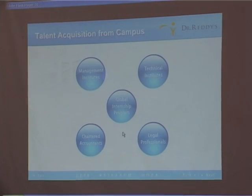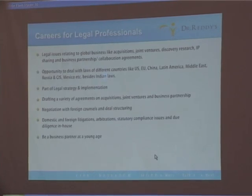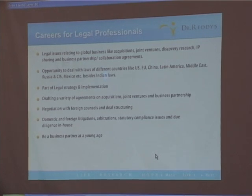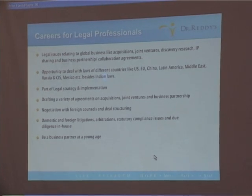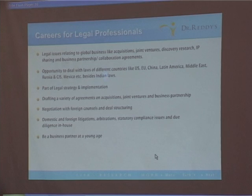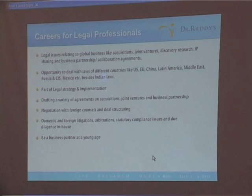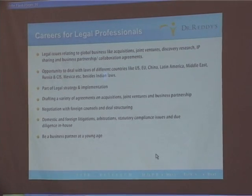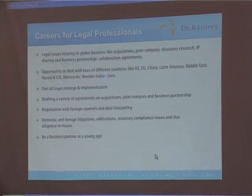You can look at the legal side. No pharmaceutical company can go without legal expertise. So we look for legal experts who would primarily be looking at mergers and acquisitions, alliances, business partnerships and collaborative agreements. So we look at opportunities to deal with the laws of various countries. Since we operate in various geographies, we require legal experts who understand the legal formalities of various countries, because no two countries have the same kind of legal formalities.